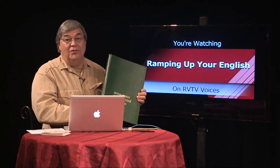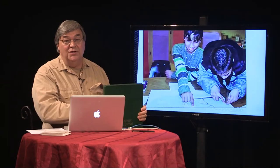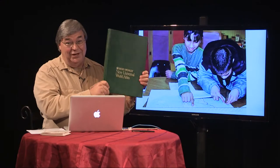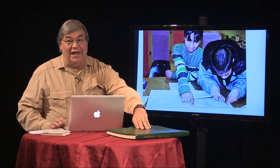The more you know about the way the world's laid out, the better you'll be able to know where the subject of your research can be found in nature. I used to spend hours just looking at maps. No one asked me to. I just enjoyed looking at maps. Reading and understanding a map is an important language function.